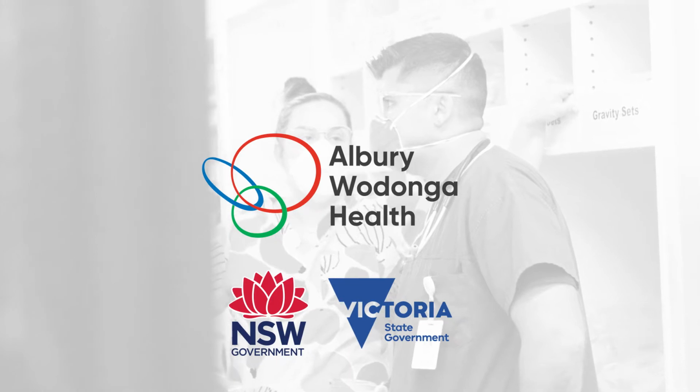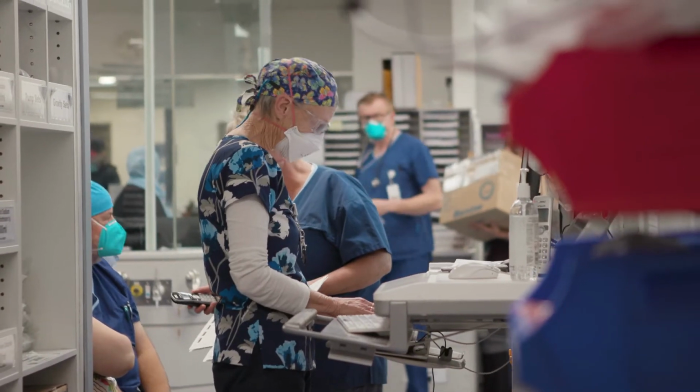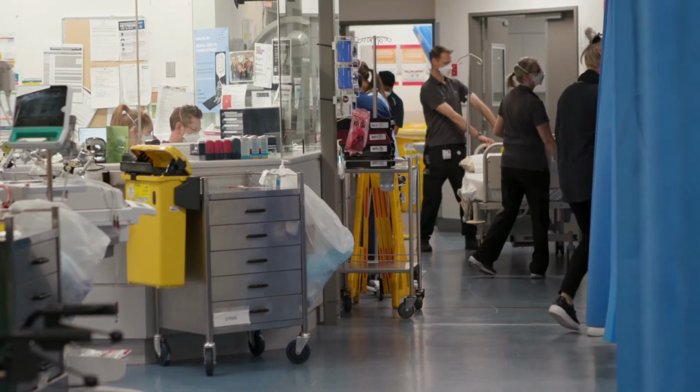The new ED, at the completion of the construction, will have twice the number of care points that they have now, but nearly four times the size. So it shows you how cramped the conditions are currently. At the moment, the staff are coping with increasing demand in a very constrained environment.